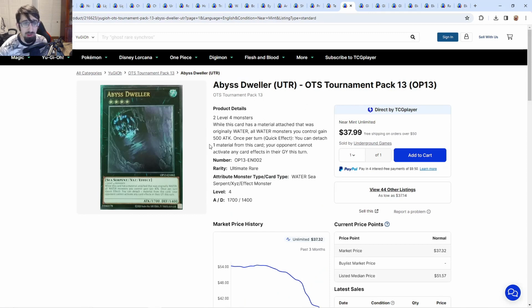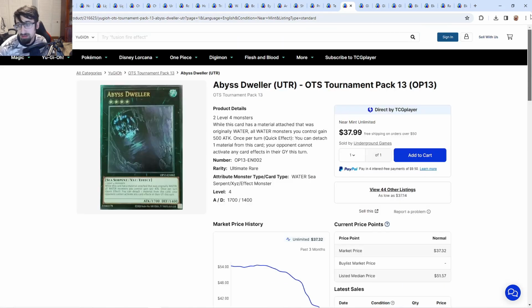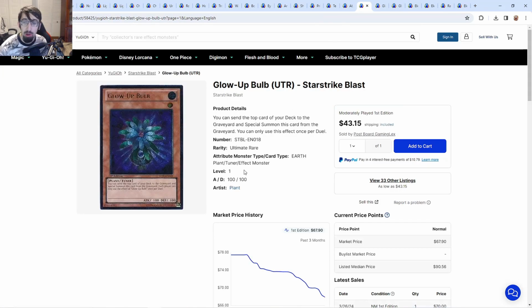Speaking of tournament, Abyss Dweller, the card that is always really good, but a lot of people expect, oh, is it going to get on the ban list? This format, the next format, I honestly think that Dweller is such a good Ultimate to get, but $37. It's not bad. Glow-Up Bulb Ultimates.